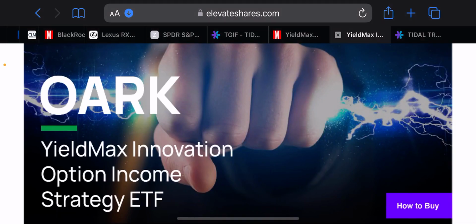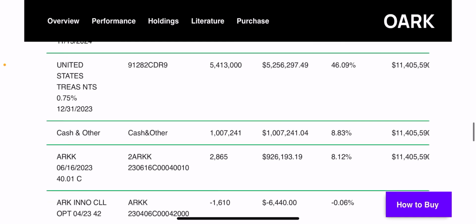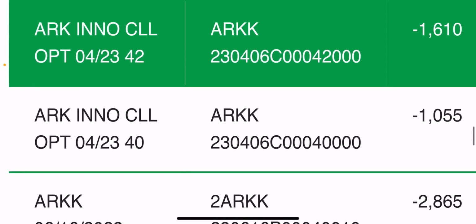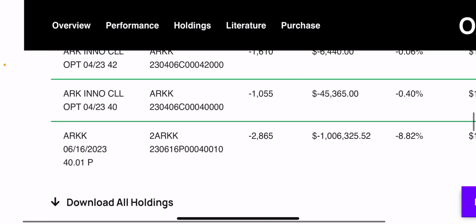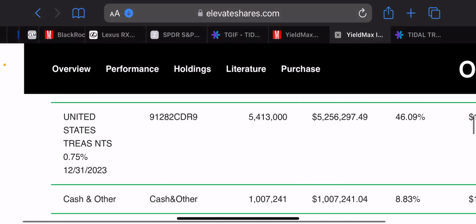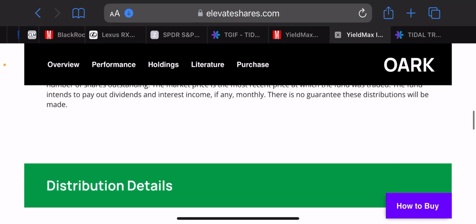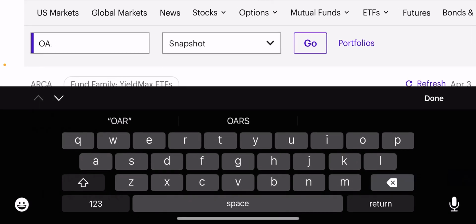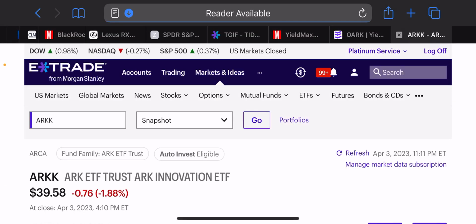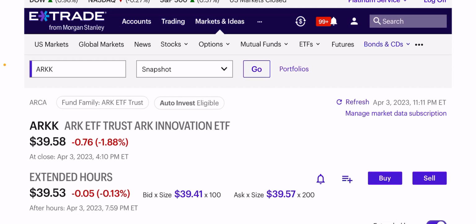Let's go to their website and we can see, we're back here on the site. We can look at their top 10 holdings. And we have strike prices of 42 and 40 for ARK. It also holds treasuries like Tesla as a form of collateral and extra income in the process. Here are the treasuries, 46% in treasuries. So extra income there through the treasuries. Now, 42 and 40 was a strike price. So let's go look at ARK's strike price and current price and see how the NAV erosion is working. Is there a good correlation between ARKK and OARK?